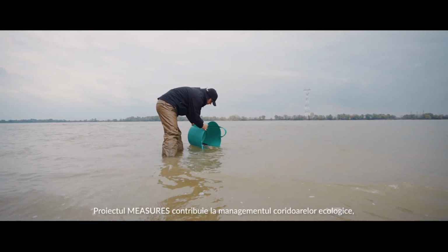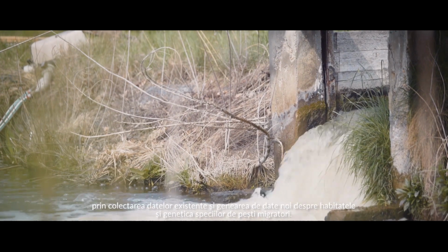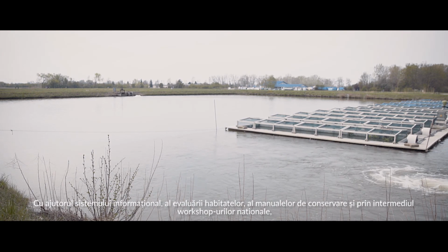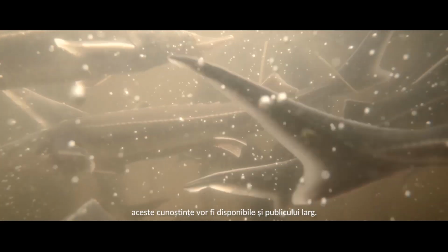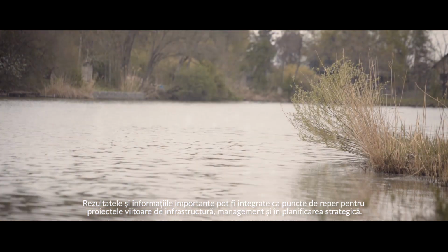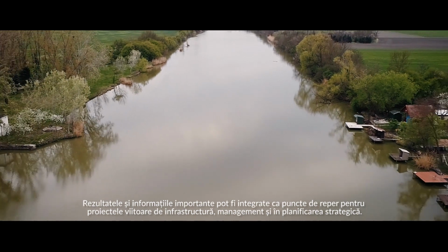The MEASURES project contributes to the management of ecological corridors by collecting previous and newly produced knowledge on the habitats and the genetics of migratory species. With the help of the information system, habitat assessment, conservation manuals, and national workshops, this knowledge will be available for the wide public. Key findings can be integrated into future infrastructure projects, management, and policy plans.